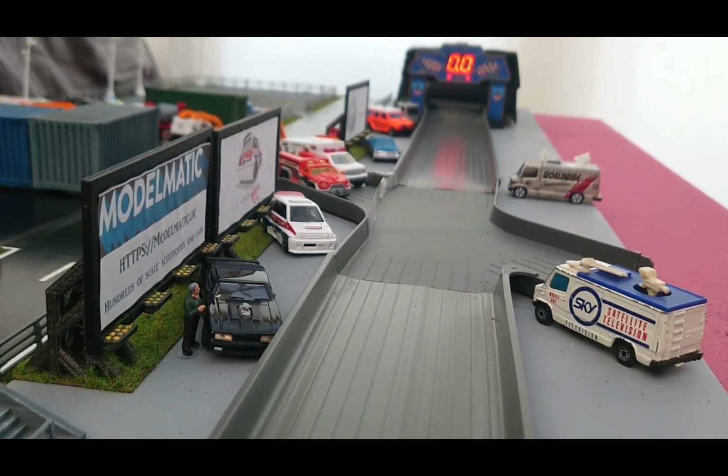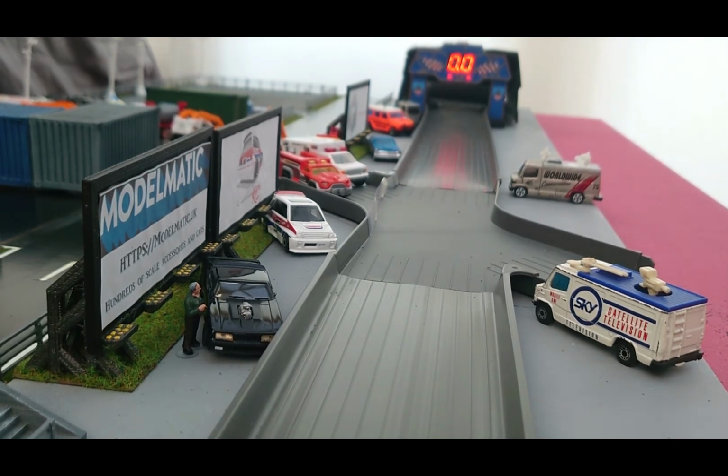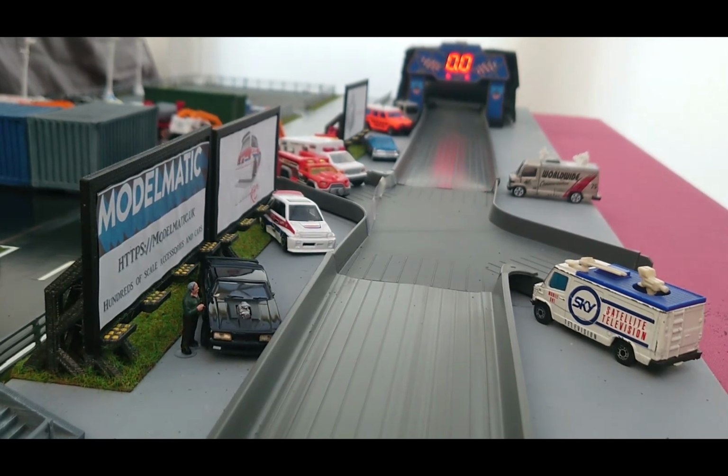Currently at the top of the ramp is car E. Nice 2.2 time. Lanes are switched. And a nice 2.1 to finish on the other lane. Next up is car F, the first of the vans. It tracks straighter with a 2.6. And a 2.2 this time.